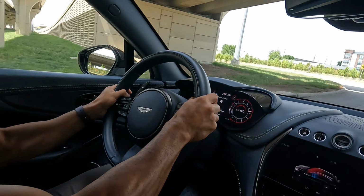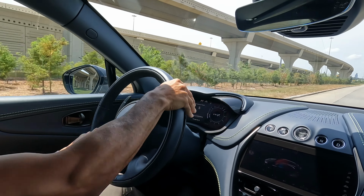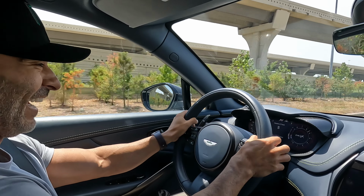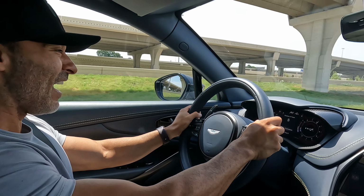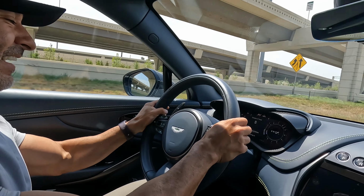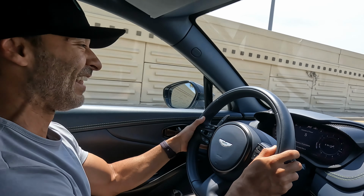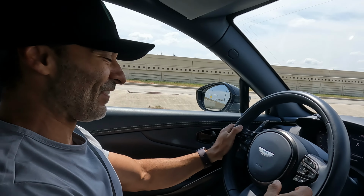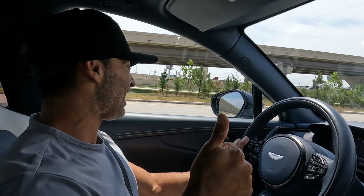Let's go! The way this thing has... I think it's freaking phenomenal. Let's go. That was fun. That was so much fun. This car is top tier. It is. It feels powerful. 700 horsepower. What do you guys think?